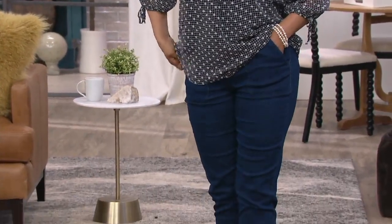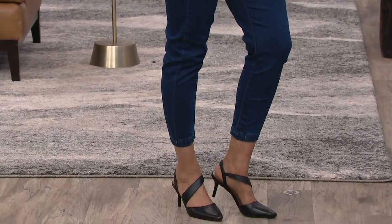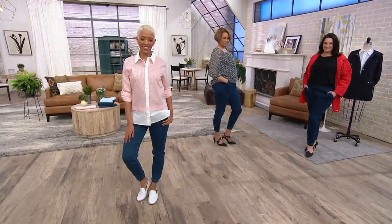Of course, she always wants to look fabulous. Funny, I'm going to work out in them in the next hour. We've got an exercise bike. Oh, really? Oh, great. So we can see them on an exercise bike. I mean, they're able to do that.